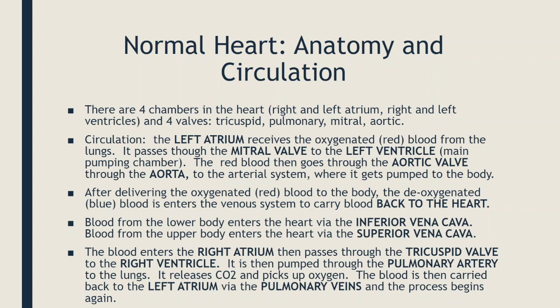So for circulation, the left atrium on the top picks up the oxygenated or red blood from the lungs. It passes through the mitral valve to the left ventricle. The left ventricle is your main pumping chamber. The red blood then goes through the aortic valve, to the aorta, to the arterial system, where it gets pumped out to the rest of the body.